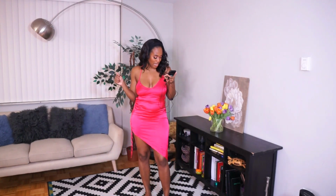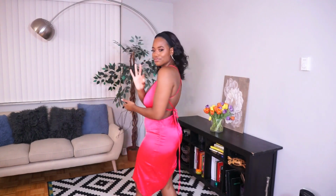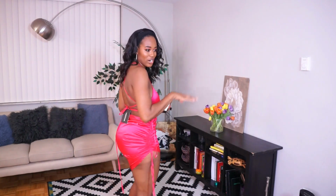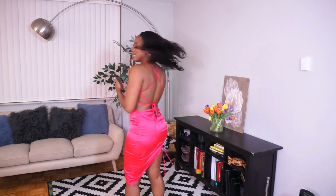So anyways, what's this dress called? This dress is the hot pink satin ruched lace up back midi dress. At the back, it has some cute stuff going on, it makes the butt look real nice. The back, amazing, real cute. The ruching on the side, real sexy. If you're trying to be real sexy, bring it up, okay? And let it cup just right here under the butt. Real cute, still A1.